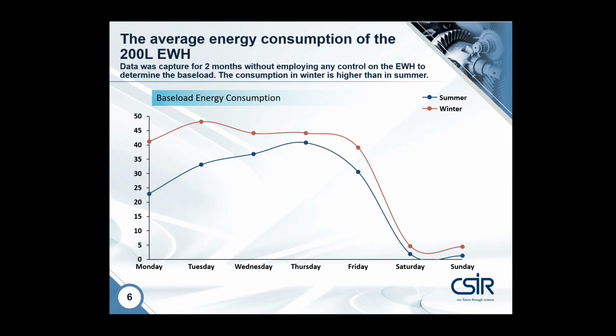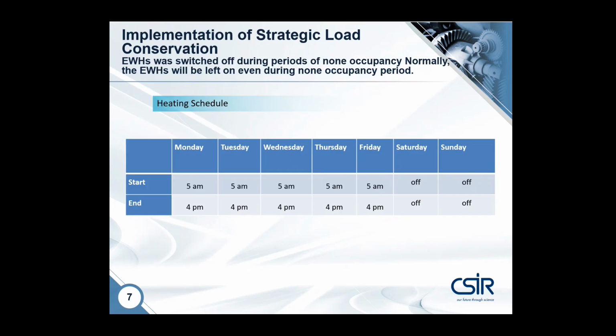So this is the average profile of the 200 liter geysers. The data was collected throughout different seasons, summer and winter, and this is the geyser consumption throughout the week, on average. What we realized is that at the CSIR we have quite a different schedule in terms of when people come to work and when people leave work, and we don't work on weekends. But there was no scheduling on these water heaters, even though they consume so much on the campus.